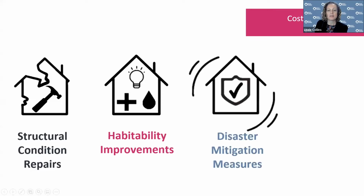A third category was disaster mitigation measures. These are items that are specifically added to mitigate the risk of building collapse or other life-threatening hazards in the event of an earthquake or windstorm. Examples of this include adding ring beams to the top of masonry walls or continuous top plates to the top of timber walls in order to brace the walls and tie them into the rest of the house.